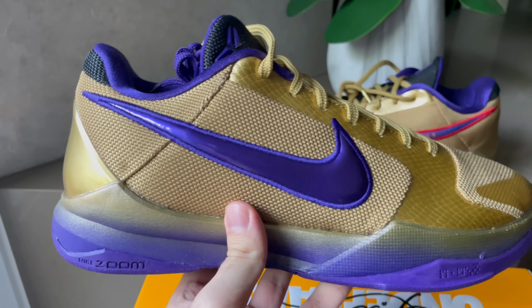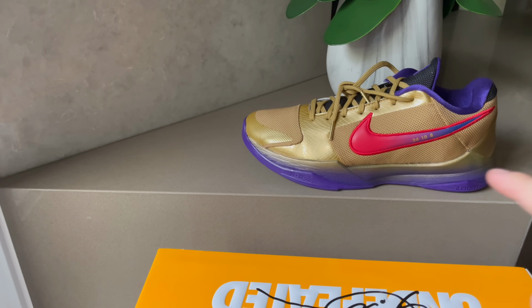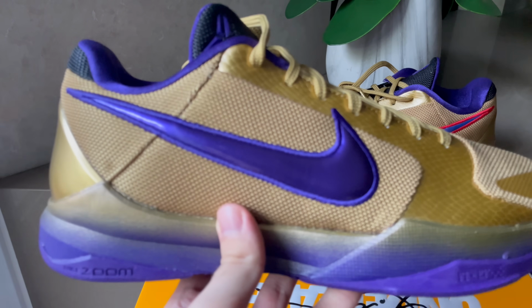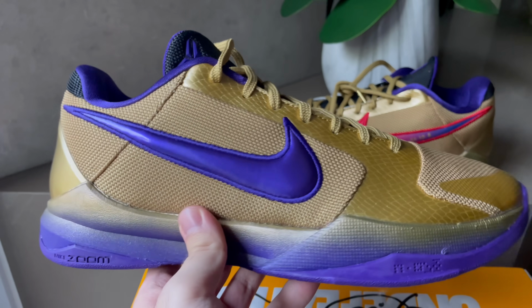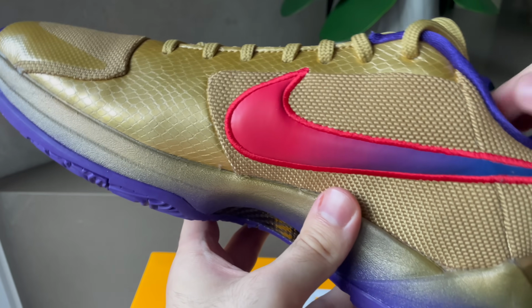Now let's take a look at the right pair. So as you guys can see, it's a little bit different because on the left pair right there, we have that gradient swoosh on the lateral side. On the right pair, we have an all purple swoosh on the lateral side. And then we have that gradient swoosh on the medial side. So really cool contrast right there.